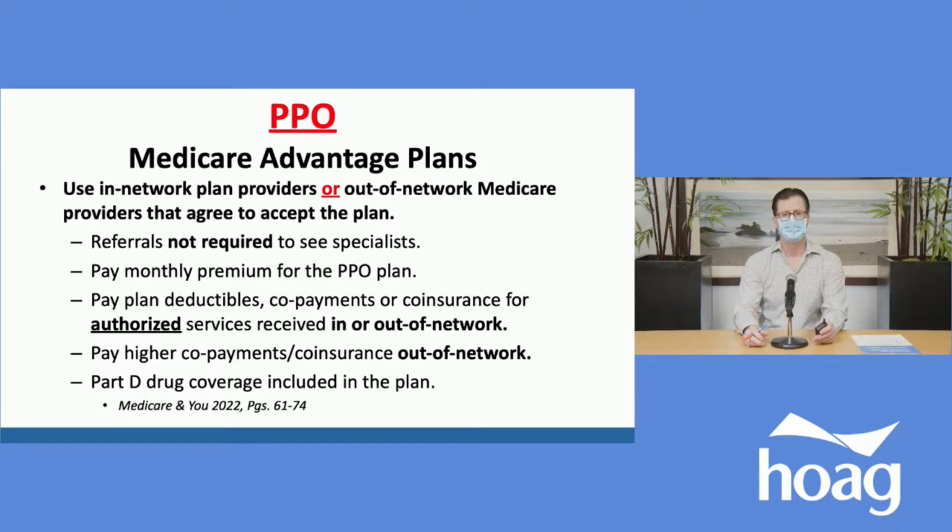And with the Medicare Advantage PPOs, you will pay plan deductibles, co-payments, or co-insurance for authorized services received in or out of network. Typically, you will have higher co-payments, possible higher deductibles, and co-insurance out of the network. And the Part D drug coverage is included into the plan, so you do not need to purchase a separate policy for your drug coverage.